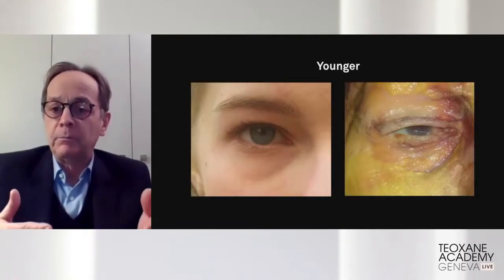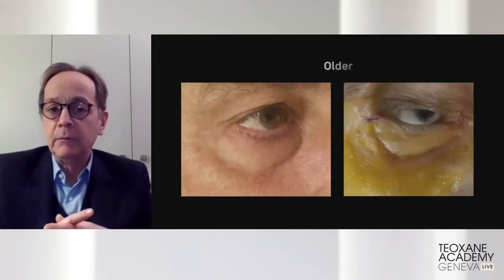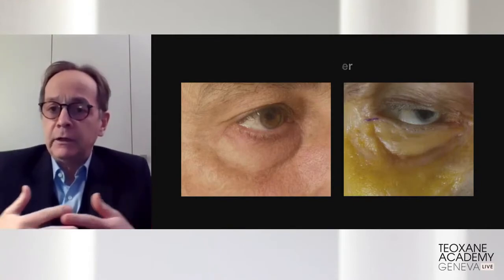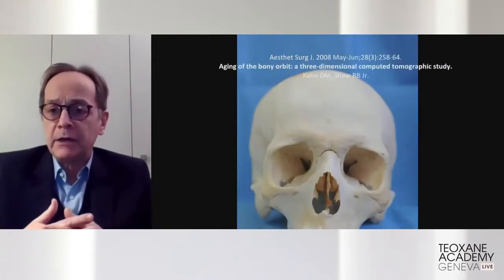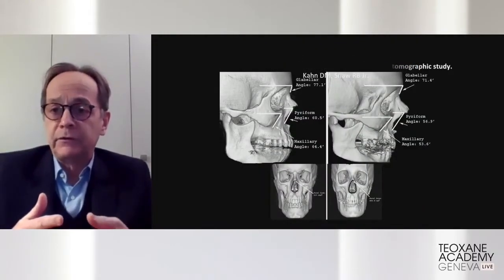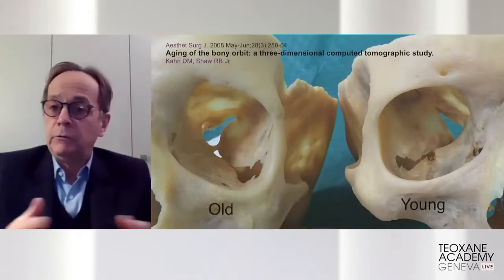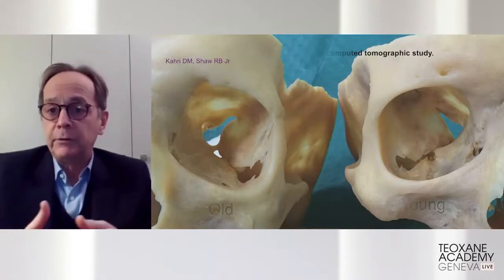And when we are young, look at this cadaver and look at this young patient, you have a lot of fat that erases everything. But when you become older, your fat disappears and you have a skeletization of this. You have a variation in bone because the infraorbital margin is going backwards with time. So if the muscle sticks to this orbital margin, the depression will increase because it will go backwards. And so the muscle will go backwards and create more depression.